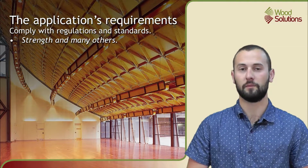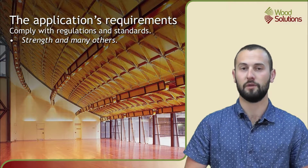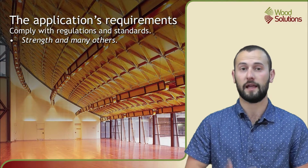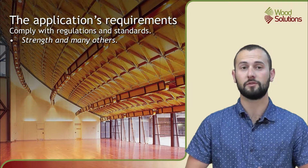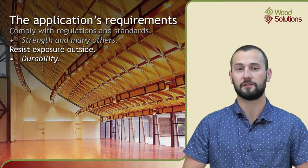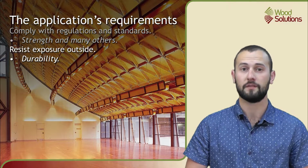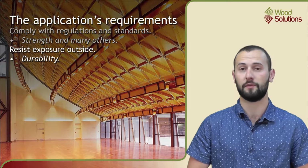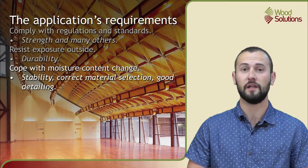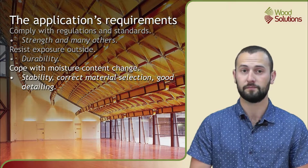Let's look at some of the key requirements that influence applications and the performance that they may demand of the supplied material. Most applications require compliance with regulations and standards. This demands known strength and many other characteristics from the material. Applications outside require the material to resist the impacts of the sun and water. This demands a level of durability from the product. The moisture content of the air can change in some applications, such as in a bathroom, in an air-conditioned space, or in a room in the tropics.